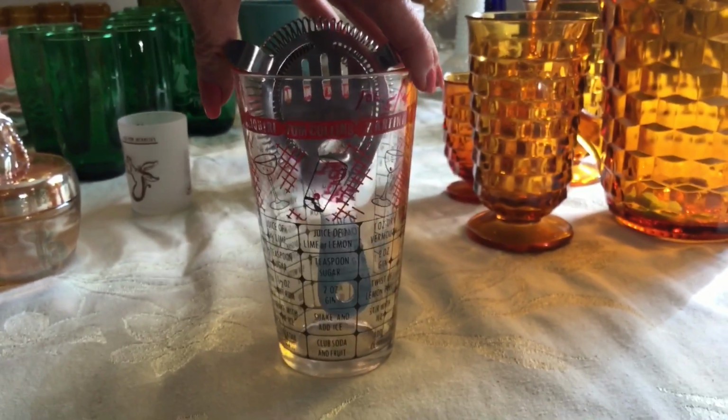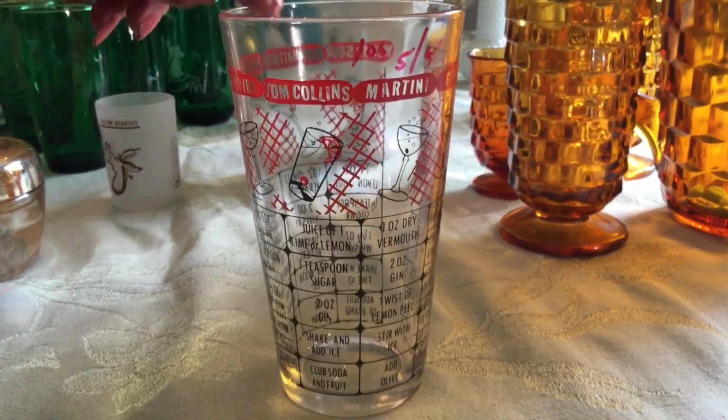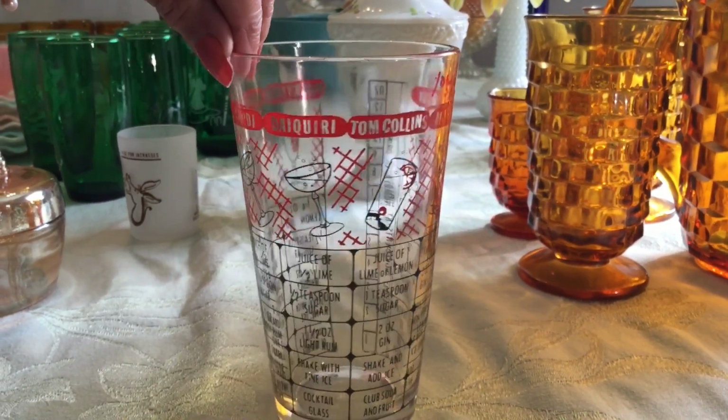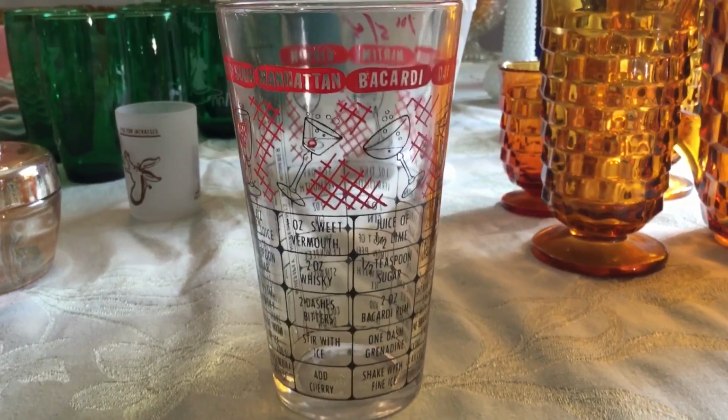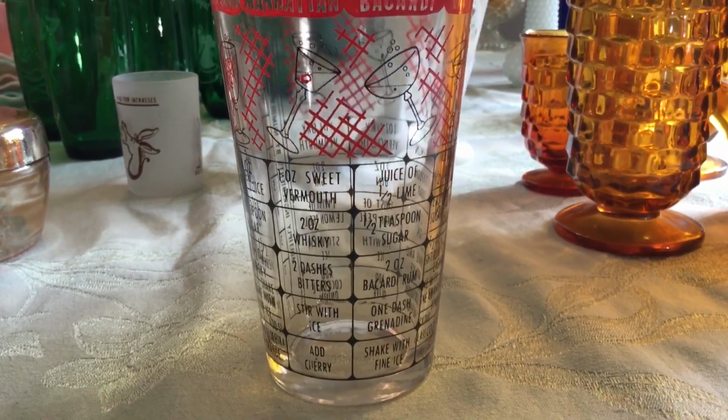This is a cool little Federal Glass Company cocktail shaker, and the colors are great. They made them in all different designs and colors. This actually is one of my favorites. I do have a bunch of them. I kind of am a creature of habit, and I find them a lot, so I do pick them up.